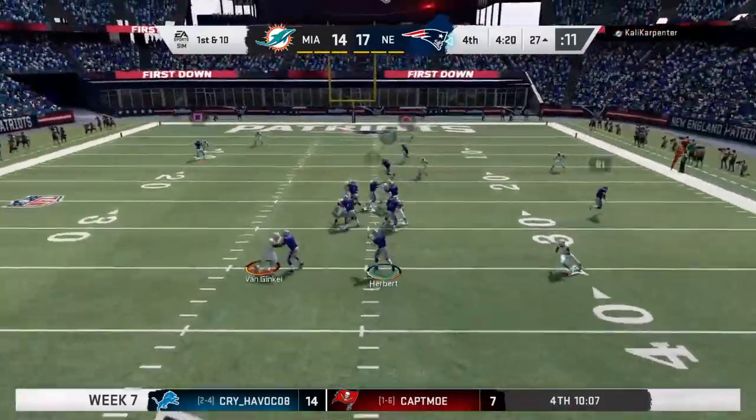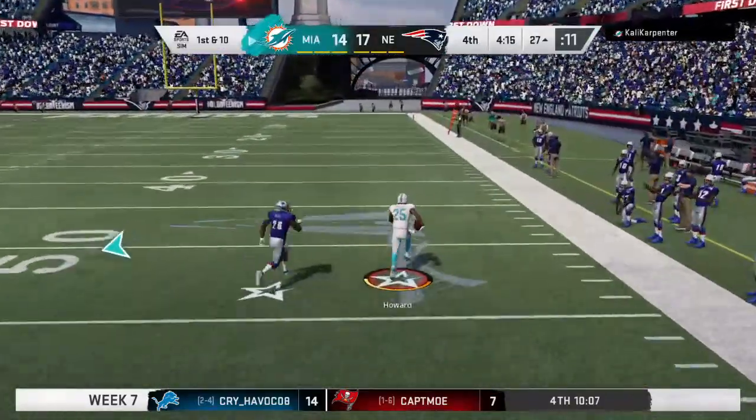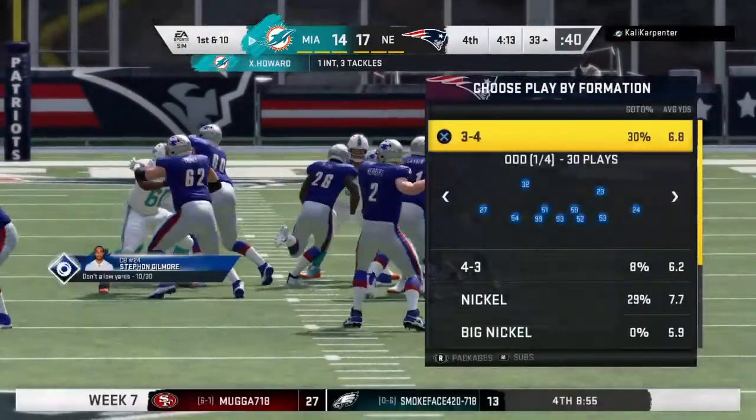They go play action here on first down. Now look at this. They get the turnover they needed. It's intercepted. Picked up by Xavier Howard. And he'll get it all the way down inside the 35-yard line.